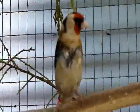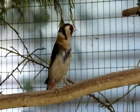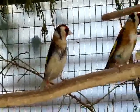So now my goldfinch, she's pulled all them feathers out of her breast by herself. She was going to try and make a nest. She made a nest and then decided to destroy it once it was made. Typical of goldfinches. Having a bit of a scrap. Let's see if I can calm them down.